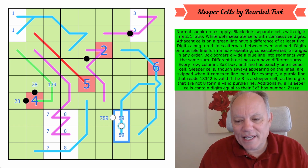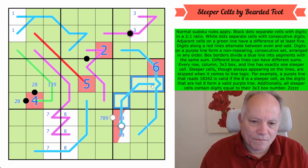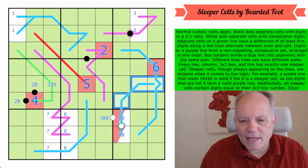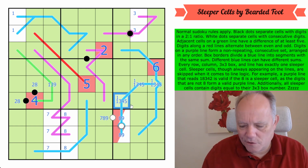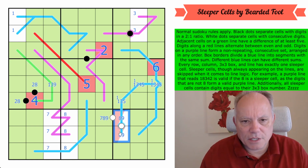The 9 is a red cell here, and we don't count it. We do count the 8, and that means the region sum total for this line is 8. So these 3 add up to 8. They include a 1, and they're either 1, 2, 5 with the 5 here, or they're 1, 3, 4 with the 4 up here and not there. I don't think I can do more than that with the pencil marking. So that was an interesting white dot.